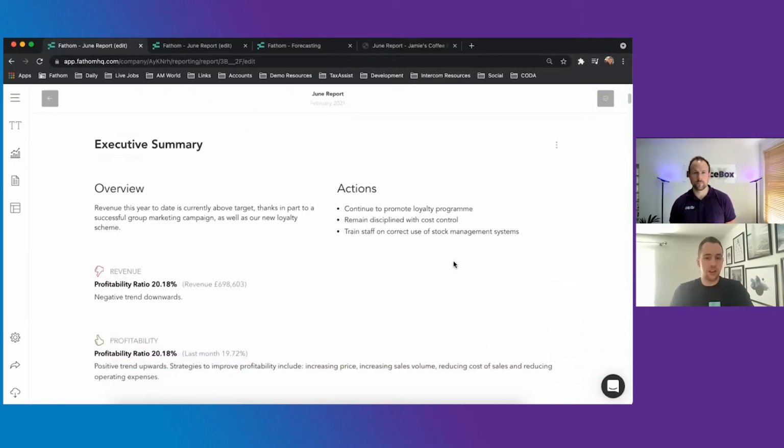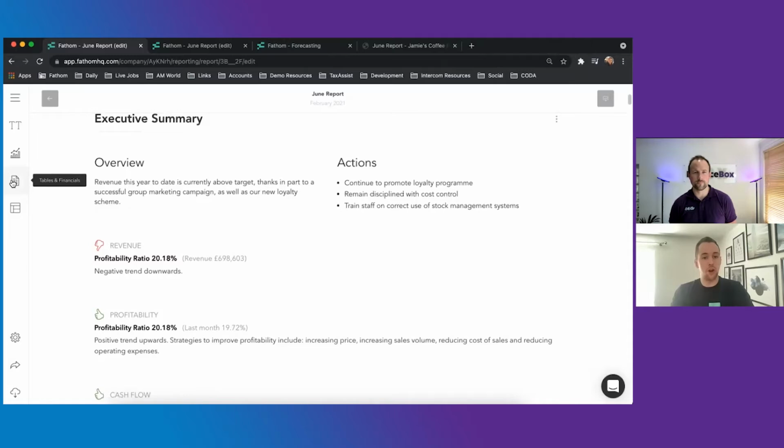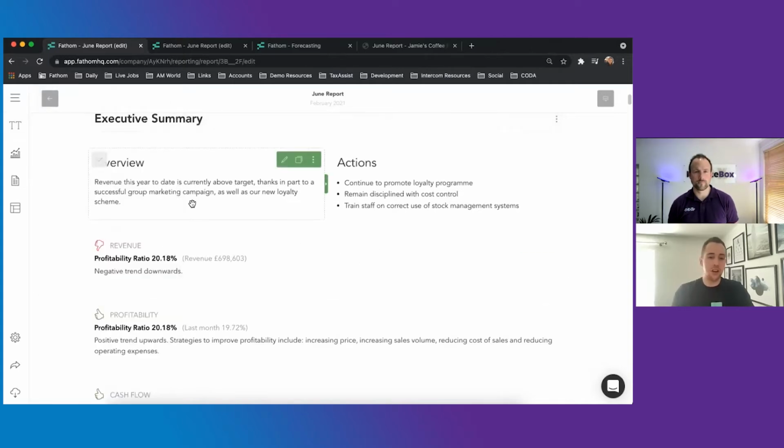Excellent. So if we scroll down, then we've got the executive summary. So you can add this in automatically. So there's drag and drop options on the left. And this is where you can add different parts of the reports into here. So for example, if we go to the left, we've got the contents of what I've got here. And then we can add texts, we can add observations like we've got here. Here's the executive summary. So we can add a lot of that in automatically to save on manual work.